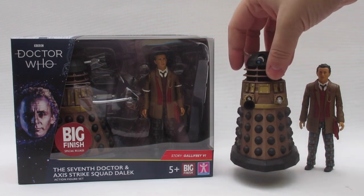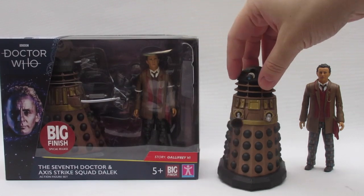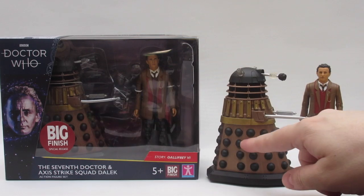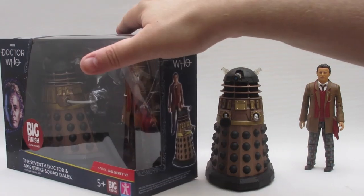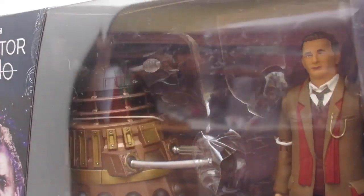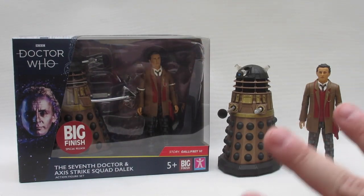Now, the Dalek, I've had a quick look. I'm perfectly honest, the Dalek is absolutely identical. As far as I can see, there are no changes in the Dalek at all. It's still got all the same gold. The black is still the matte black. And the eye, I don't know how well you can see it from this angle, I'll try and get it as close to the camera as I can, but the eye is just a standard blue eye. So there's no difference on the Dalek.